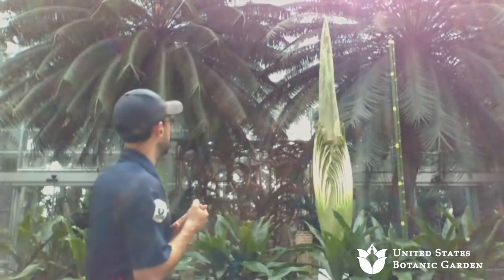And Stephen, can you help us understand, why does the bloom get so large, and is there a very large pollinator?